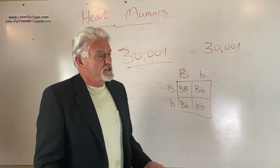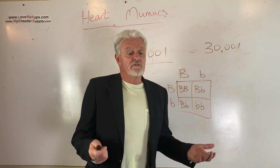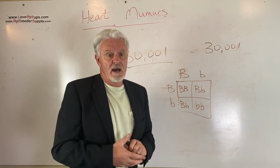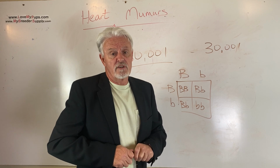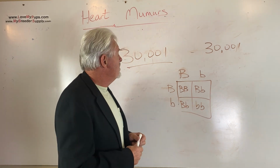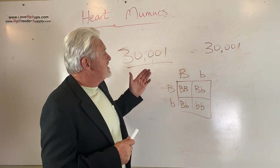So if you're in a situation where you have eight puppies and two of them have got this defect, you have to think about hereditary conditions. If you've got ten puppies and only one of them has it, I suspect it's not a hereditary condition. But to be safe, I would breed those two dogs together just in case.